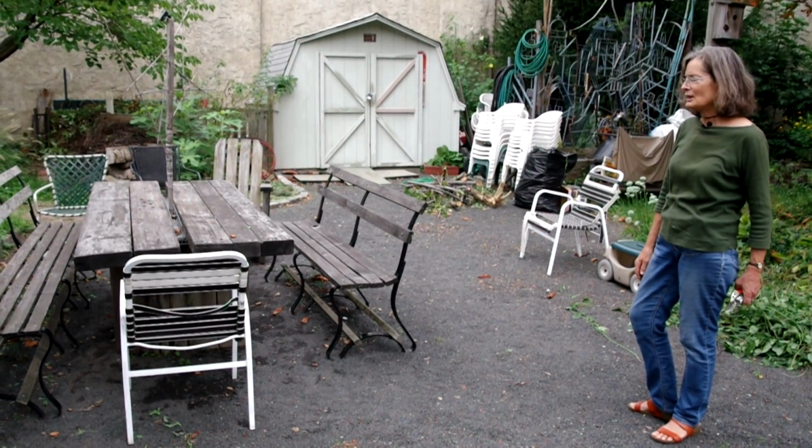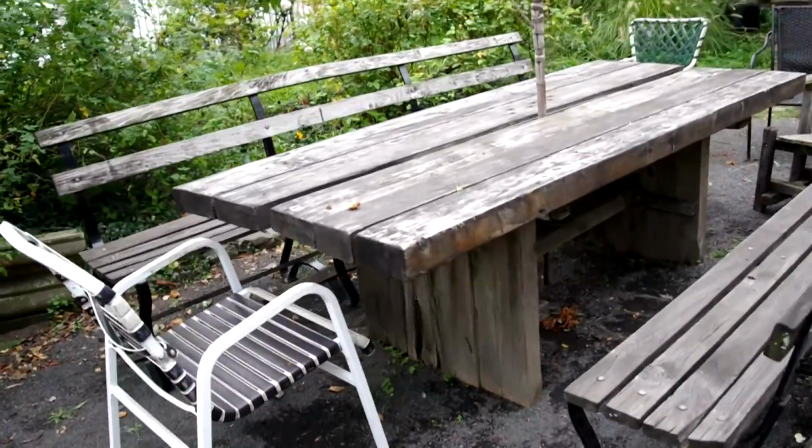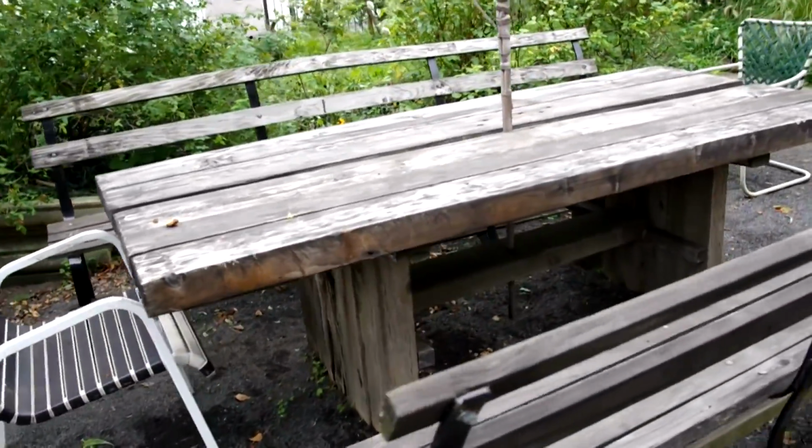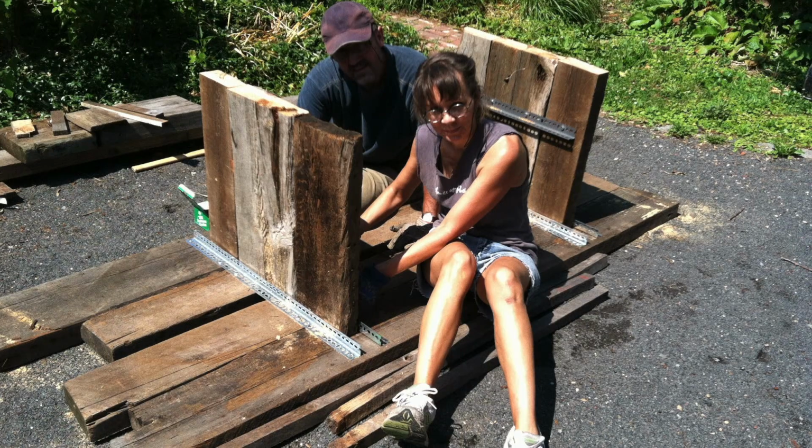A local contractor came and said he was clearing out his garage and wanted to know if we wanted the wood, and of course we said yes. The wood sat there for a couple of years, and then two of our gardeners turned it into this great table.